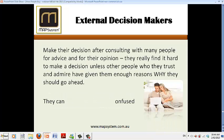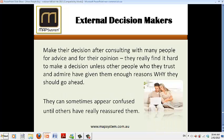If the person is an external decision maker, they need to consult with quite a few people. They want to speak to their brother, they want to speak to the guy at the office, they want to speak to the person at the barbecue. They want to get as many people involved as possible. I've had brokers tell me that their clients have said to them, will you come to the auction with me? And the brokers thought, gosh, why do I need to come to the auction with my client? Surely they know what they want.